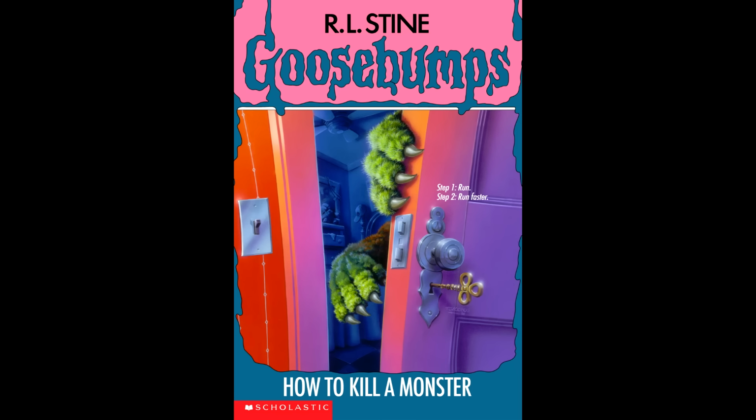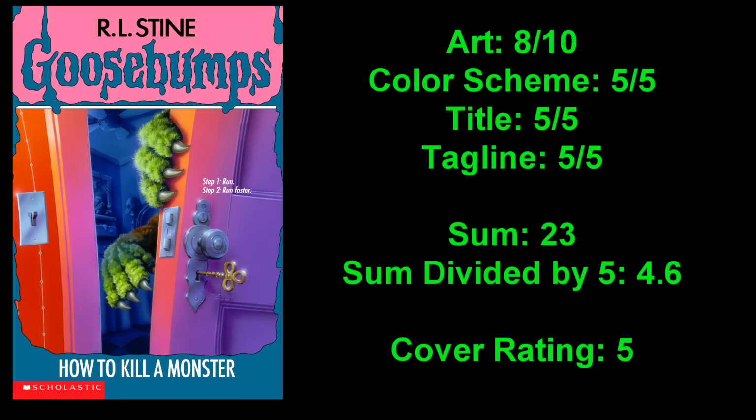How to Kill a Monster, the first 5 out of 5 cover we've seen in a while. The artwork does its job while not being too flashy and distracting, and everything else about this cover is perfect.